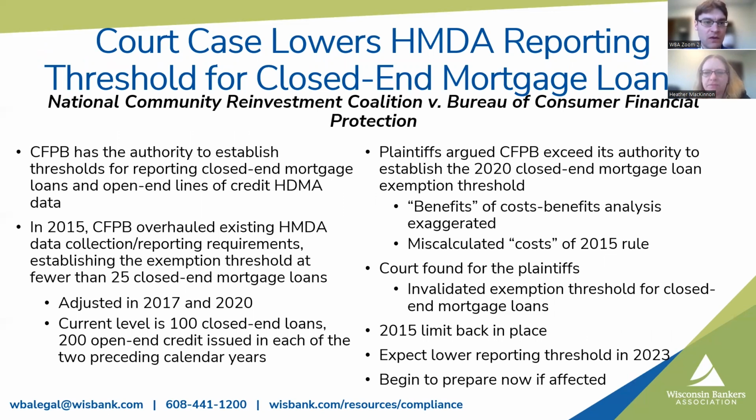So this is specific to the 100 closed-end loans threshold, which would now fall back to fewer than 25 closed-end mortgage loans. But again, there's a bit more to this, and to walk you through it step by step, starting with HMDA. So we know HMDA reporting. We know we have HMDA reporting for covered loans. And CFPB, of course, has the authority to implement that through Regulation C. And part of that authority is the creation of thresholds for reporting, where a lender that does loans, which might be at or below that threshold, would be exempt from reporting requirements for certain loans.